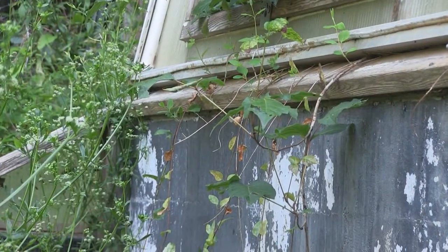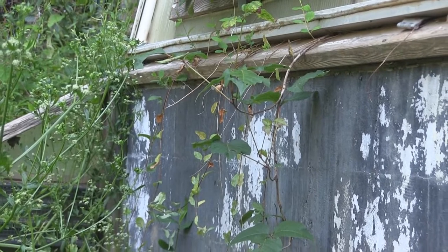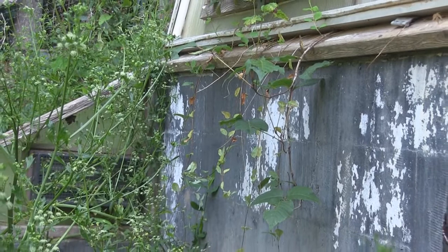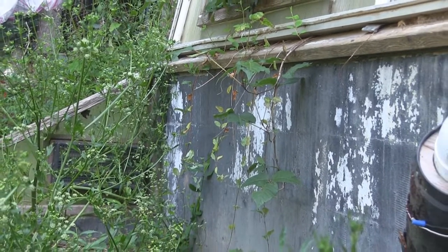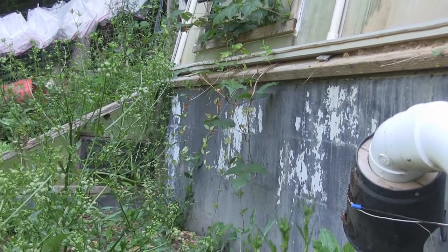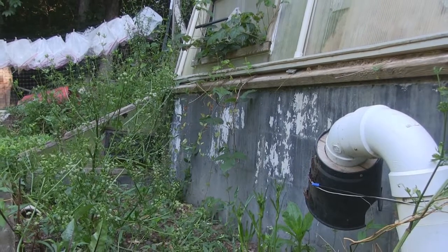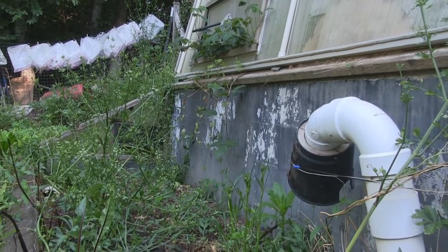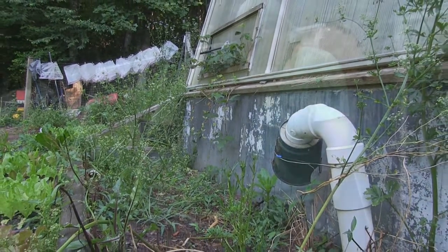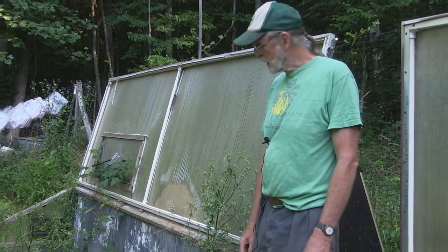Also, you'll notice they're earth berms, so the back of the cold frame is concrete block filled with concrete, and it has earth behind it, which maintains a warmer temperature. The tops are twin wall polycarbonate. They have an automatic vent that opens on both sides, so it pretty much takes care of itself. You don't have to worry about it overheating.